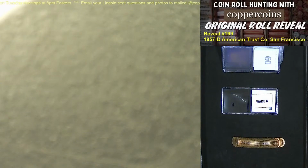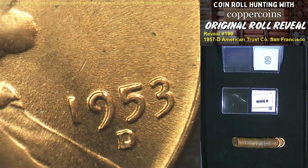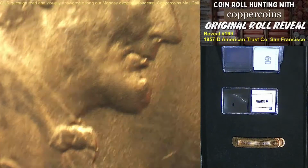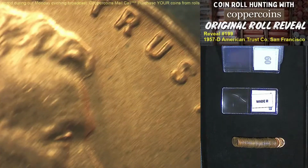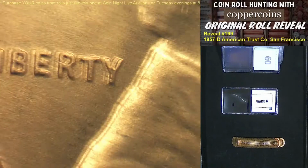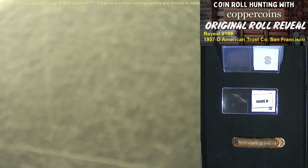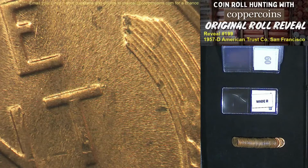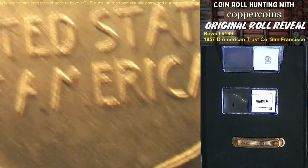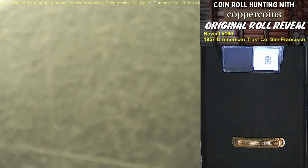Wade Reynolds again here. Let's look at his next coin. Nothing here. I'd like for there to be something really, really cool in here, but it appears as though we've just got a 1953 Lincoln Cent. This one's in pretty decent shape, so it's a pretty nice one. But we don't have anything for variety on the obverse. No variety on the reverse, and it appears that there is no error on this coin either, so it turns out to be just a nice 1953 D Lincoln Cent. That one goes to Wade Reynolds.